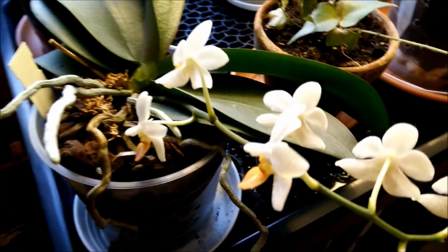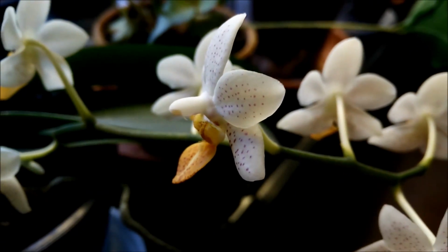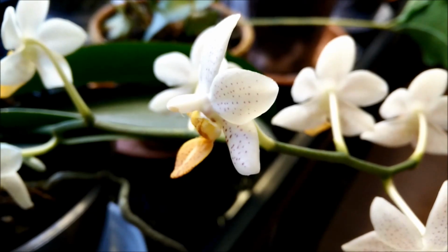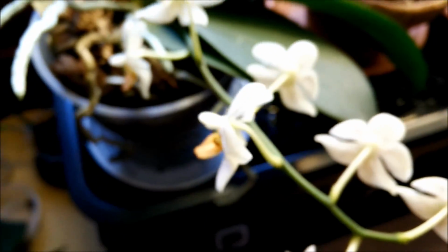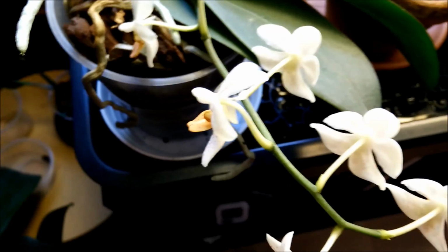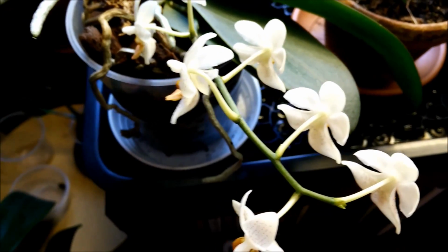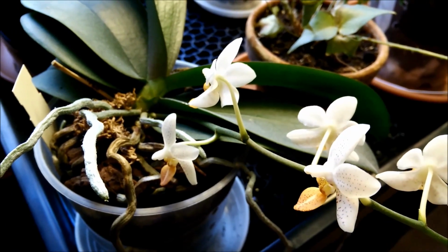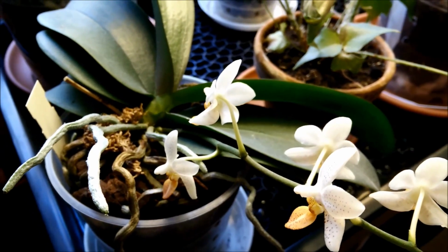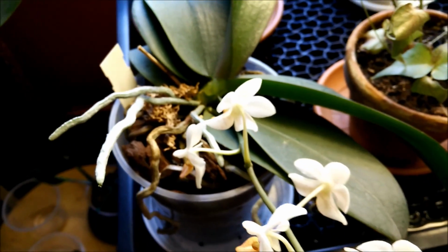And this guy here, the Phalaenopsis minimark, is a very nice one, blooming too. This one has a mild scent, but I can feel the perfume when I'm standing close to it. I understand that some minimarks don't have fragrance, some seem to have and some don't, but I don't know if it's depending on the environment or the plant itself.